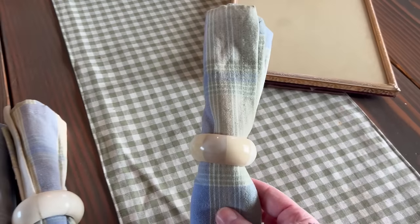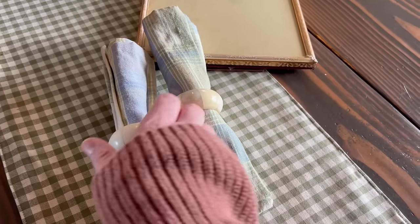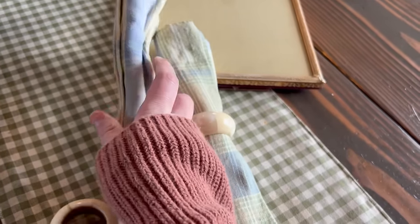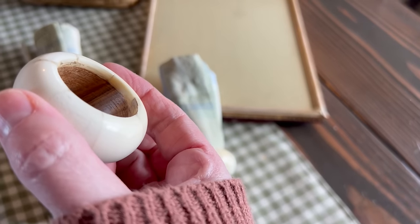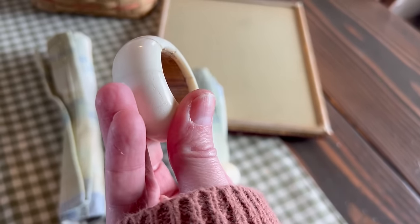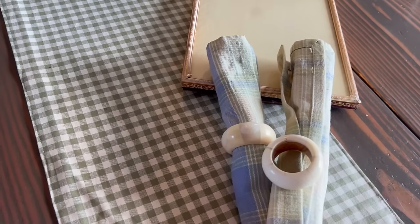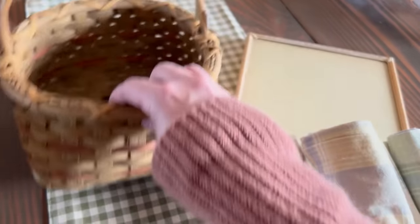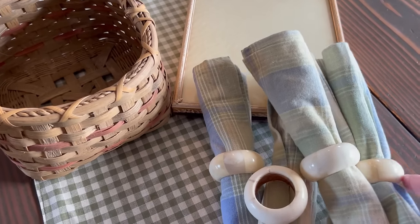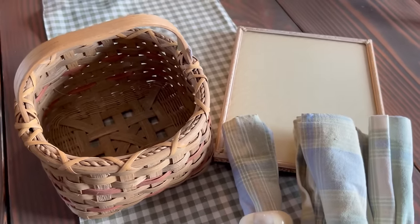And then I did also pick up these napkins with the rings. They are really cool because inside the rings, well, first of all, the napkins are brand new. And then the napkin rings are wood. So I thought that was really cool. And that is all that I was able to pick up today. So my haul is very limited, but I do love everything I found. Very useful. And you guys know I love these so much. Well, I love it all.